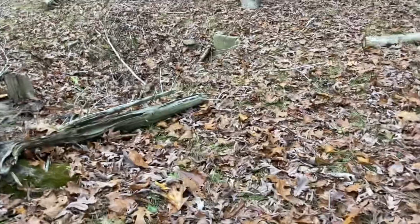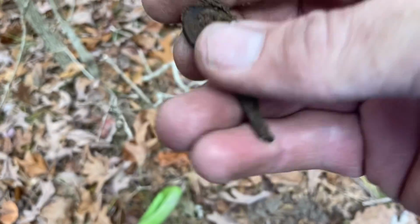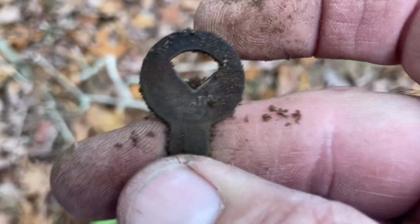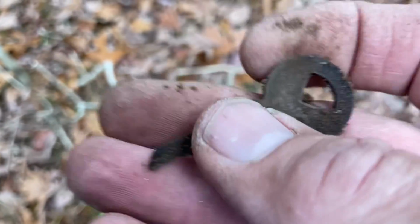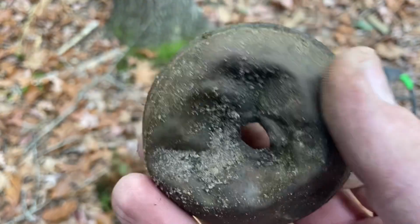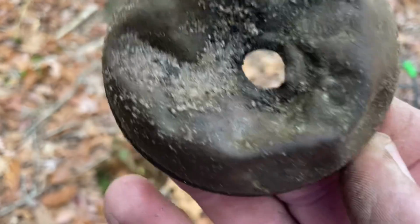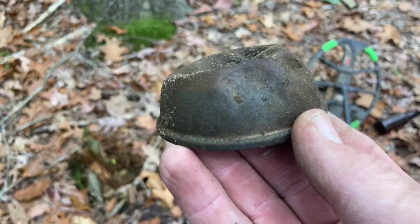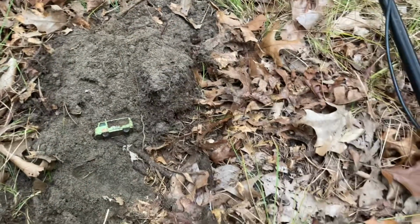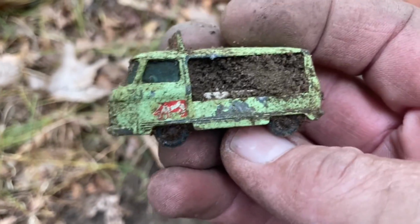And another structure. And I found a key. Now I just need the safe. Oh, look at that cool design right there, guys. Wow. All right. Some sort of bell. Never fails. All right, so I found that bottom piece to an old car matchbox made in, I think it said England. I wonder what this one is.